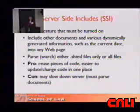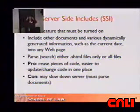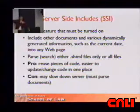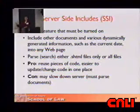Server-side includes. Another easy thing to do. Basically, it allows you to include a document from somewhere else into whatever document you want. As I was saying earlier, our headers and footers are all server-side includes. You as a user don't see it, because when you pull up the page, it just gives you the full page. But what the server is doing in the background is parsing through my document, and it says, oh, I need to include the header page. Goes out, grabs the header, puts it in.